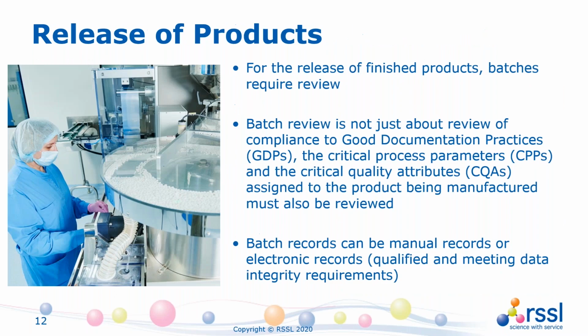Now, with the release process of sterile products, then the finished product and the batch and all the associated data require review, and this is initially undertaken by the quality assurance function. And batch review is not just about the review of compliance to good documentation practices, and it's beyond just checking the critical process parameters and the critical quality attributes assigned to the product being manufactured. We also need to understand the totality of elements that go into supporting sterile manufacturing. Now, arguably, batch records can be improved by the transition from manual records to electronic records, provided such electronic records have been appropriately qualified and they meet the data integrity requirements that relate to computerized systems.